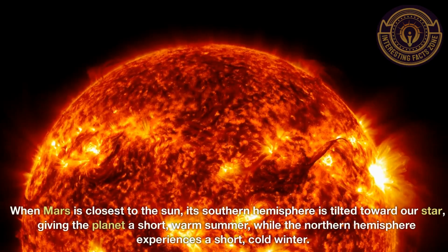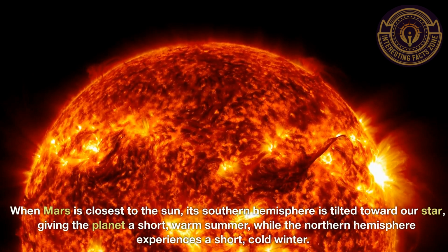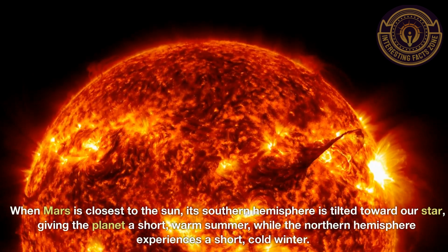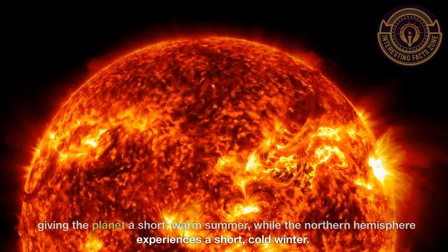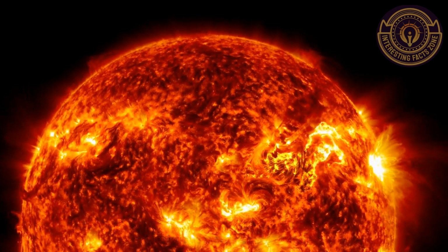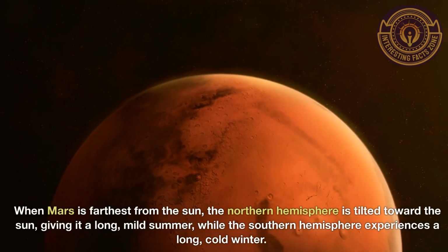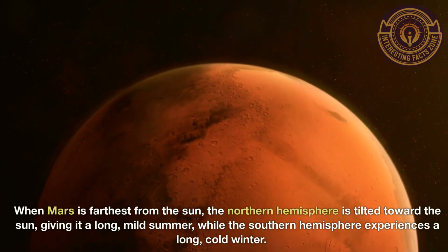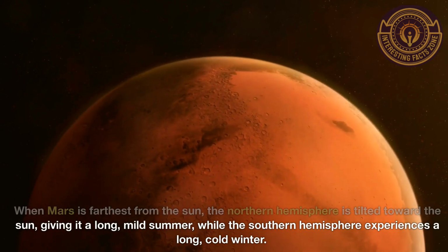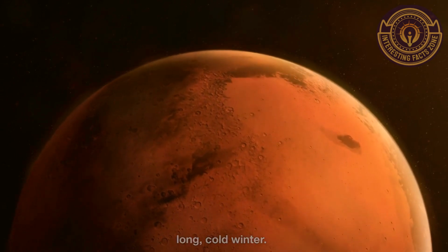When Mars is closest to the Sun, its southern hemisphere is tilted toward our star, giving the planet a short, warm summer, while the northern hemisphere experiences a short, cold winter. When Mars is farthest from the Sun, the northern hemisphere is tilted toward the Sun, giving it a long, mild summer, while the southern hemisphere experiences a long, cold winter.